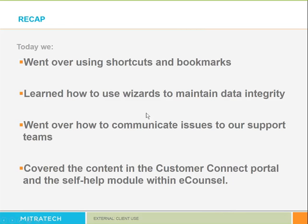So now to recap what we went over. We talked about how to use shortcuts and bookmarks. We want to use those to quickly navigate within eCounsel, as well as enable easy multitasking. We also learned how to use wizards to maintain data integrity. By using that copy matter function, we minimize human error and also significantly decrease the amount of time it takes to do tasks.